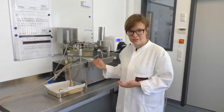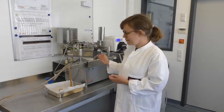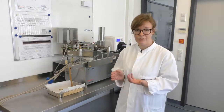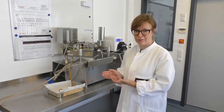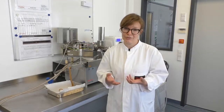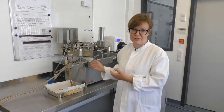So now I have introduced you to the high moisture extrusion process and how you can use this process to produce meat and milk products. I also hope that I was able to give you some detailed insights into how we at Thermo Fisher can help you with our production equipment, but also analytical equipment to produce such meat and milk products and analyze them later on. With this, I would like to thank you for your attention, and if you're further interested in this kind of application, but also other food extrusion processes, please feel free to contact us. Thank you.